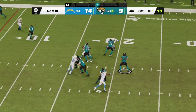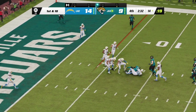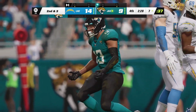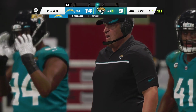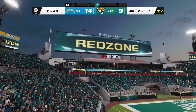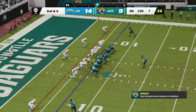From the red zone now, they'll look to throw. And he's got his man in stride, complete. And he's taken down at the 7 after a gain of 7. Second down and 3, ball on the 7.